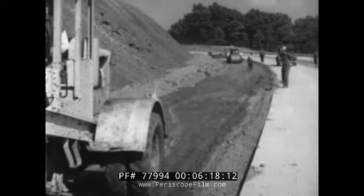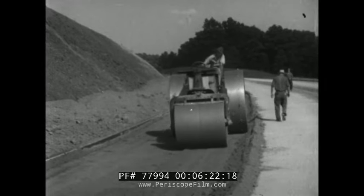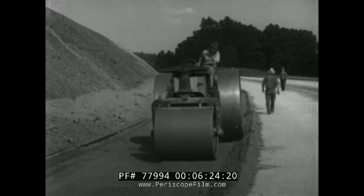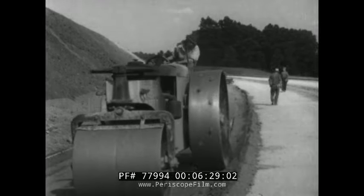The first of the operations, preliminary to laying pavement, is preparing the subgrade. Various types of equipment were used on the turnpike, with the work always well in advance of the paving mixer.